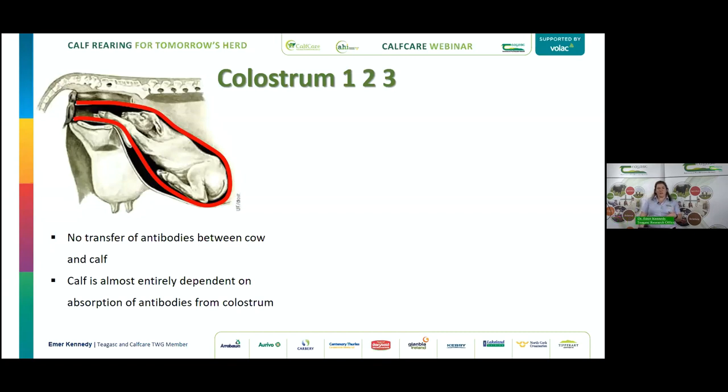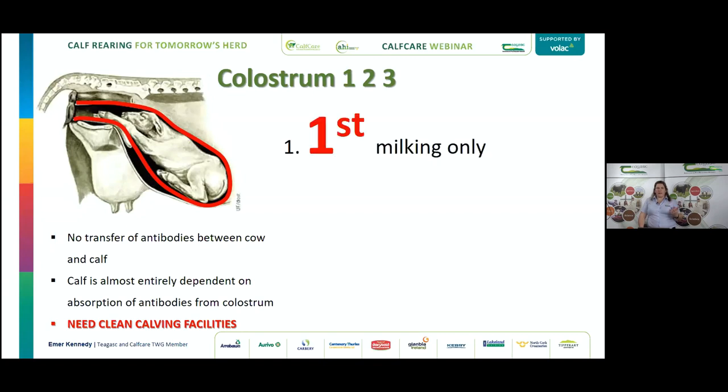So just to recap on the colostrum 1, 2, 3, and again, if you can just keep this in your mind every time a calf is born, I think it's a really simple way of remembering exactly what to do. The 1 stands for the first milking and only the first milking, because this is what is colostrum. Milkings 2 to 8 are transition milk, and they do not have enough antibodies to give to the calf for its first feed. Only that first milking, the colostrum, contains enough antibodies to kickstart that immune system.